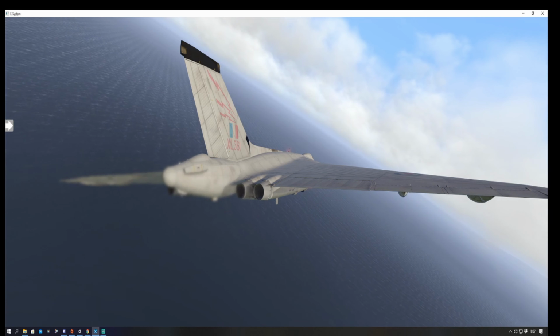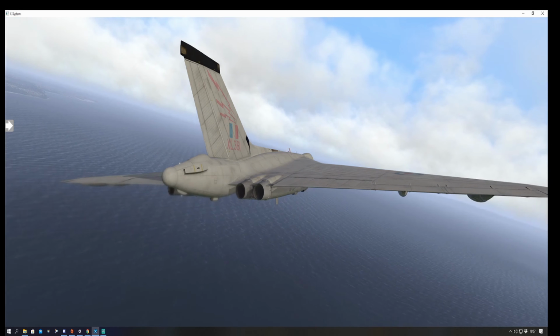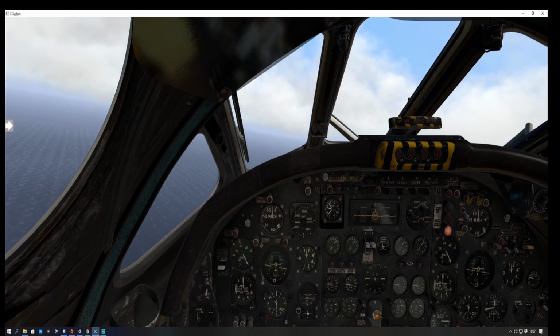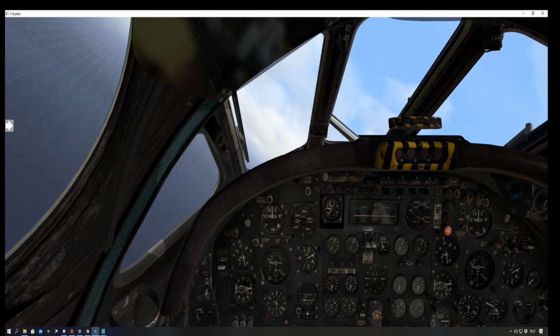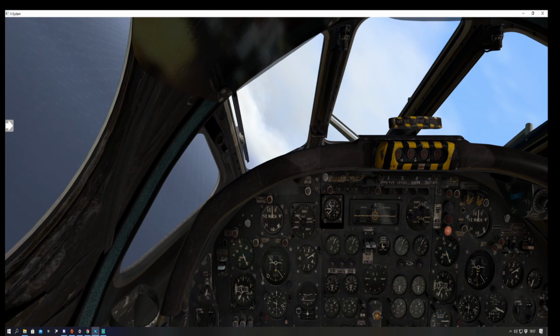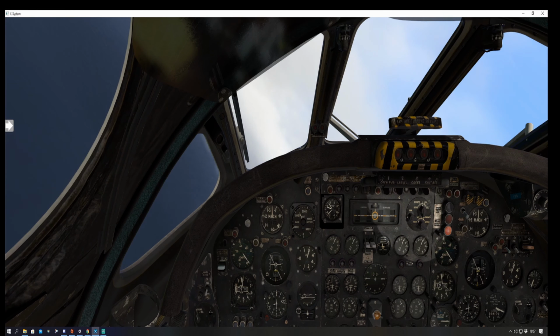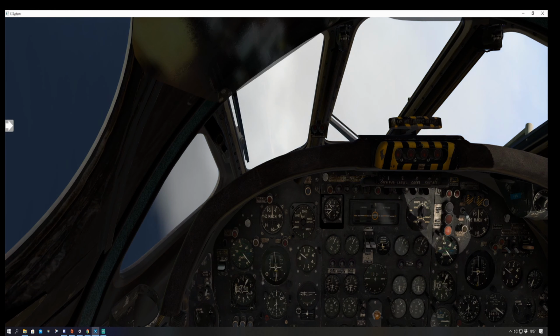General systems with this aircraft, as I say, it's a crew of five. I thought it was four, but it's a crew of five. You've got a captain, a co-pilot, air electronics officer, navigator, plotter, and then a navigator and radar. So to manage all of that as one pilot is quite a handful indeed. But yeah, it's good fun. And as I say, I think it's well worth the money.